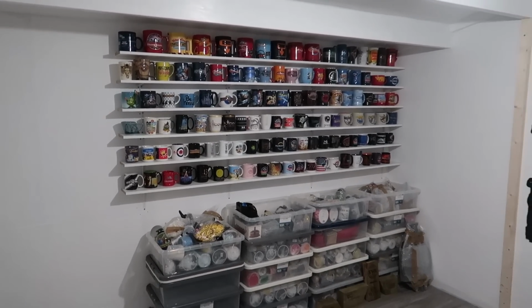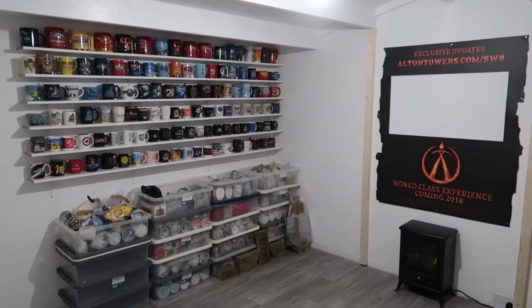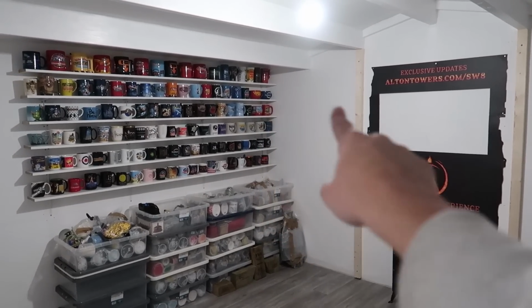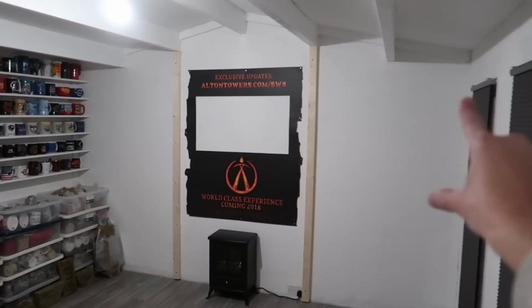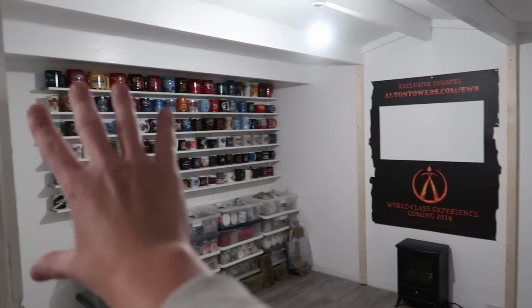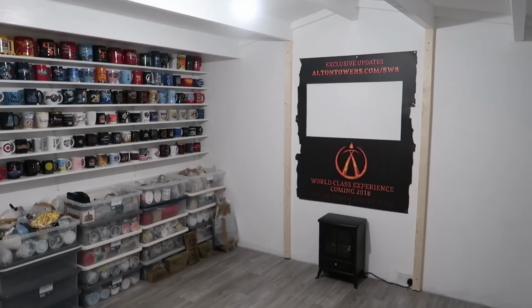I'll see you a little bit later on, where we'll continue with this update just in here, putting up some more shelves, because the plan next is to actually put some shelves across here and also here as well, carrying on with the 6 that I've done, because my plan is to make it all the way across here, and it's going to look awesome.